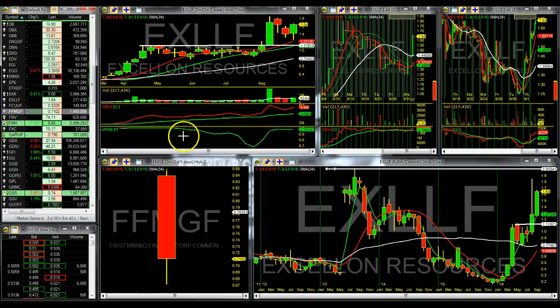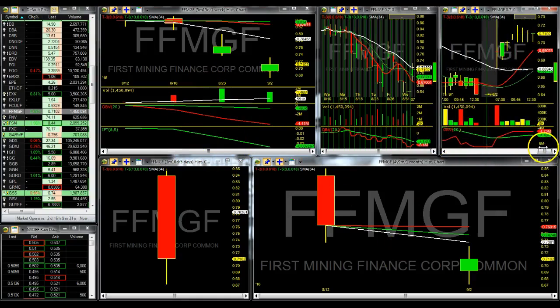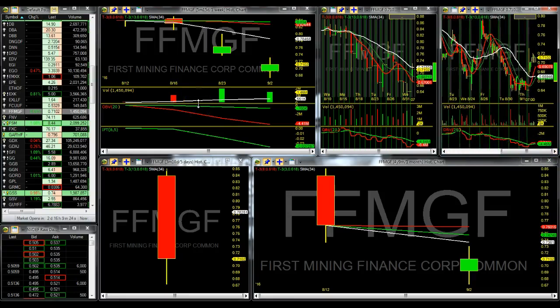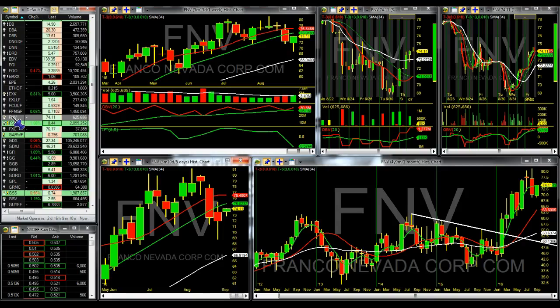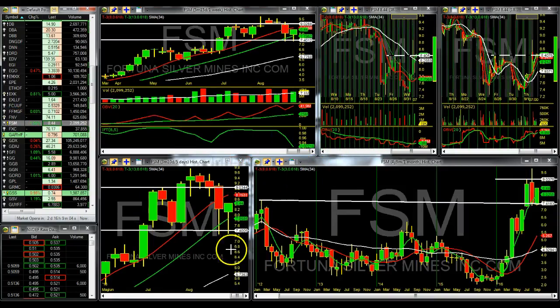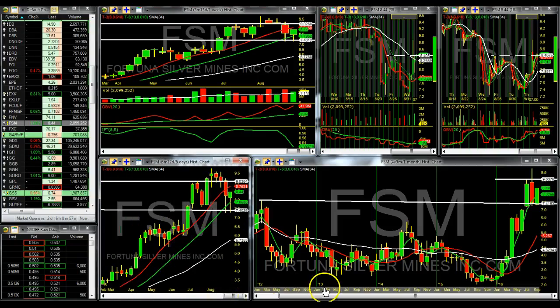Let's keep going. I like this FFMGF, but my long-term charts on it are not good. I need another data source again. My cheap data source is not working right on this one. It did previously, but all of a sudden it doesn't. But I do like a previous high break on this one, which is I think upwards near $1. FSM, nice bounce. Oh, look at that 5-day hammer, double bottom hammer. Nice. Looking for a previous high break on this. Nice 1-2 punch coming in on the monthly.